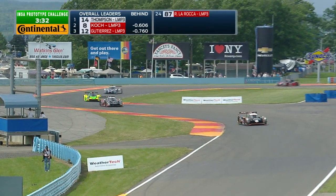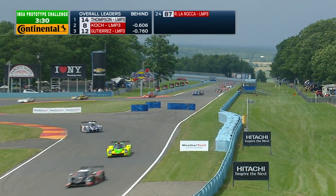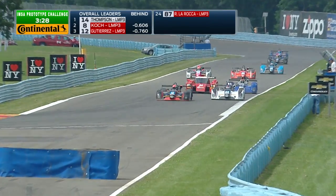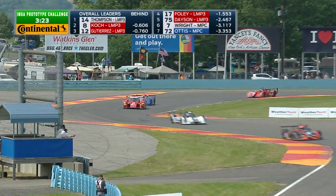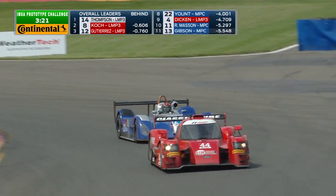That would have been blocking, but no, everything is good. And Colin Thompson already running away. Half a second advantage in the first sector alone. He now is 1 second over Kenton Cook in second place.